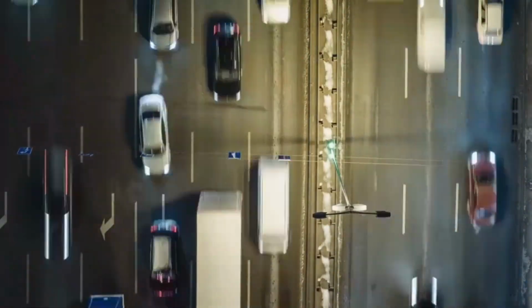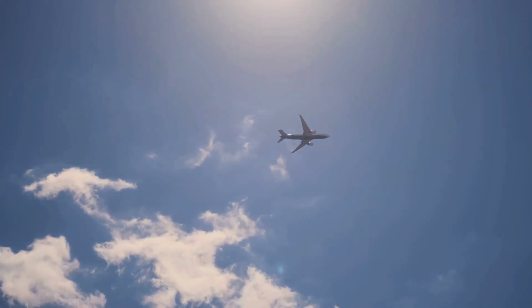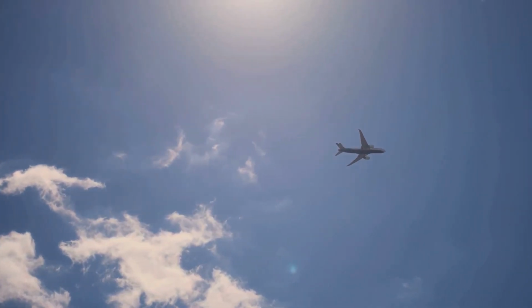Imagine driving a car without any road signs, traffic lights, or lanes. Chaos, right? That's why we have rules and regulations for roads, and it's the same for the sky. We call these rules airspace. Airspace is like a giant invisible highway system for aircraft.